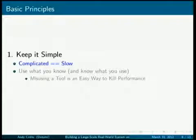There's basically 2 points to this. The first one is complicated code is almost always slow code. So by keeping it simple, just the fact that you have less code, it's probably 9 times out of 10 going to run faster than a more complicated system.